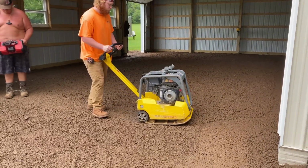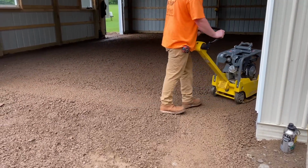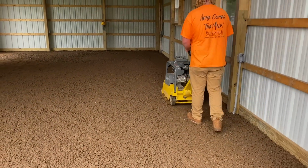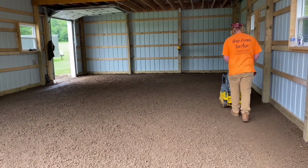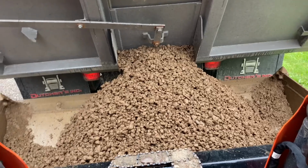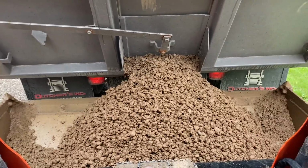We got a thumper here. That thing packs. You can see this going down a good 1/2 inch. 1/2 to 3/4 of an inch. Then we're gonna put plastic down and wire mesh. And then we'll get to pouring this bad boy. Stay with us. Is that enough? Yeah, that's it.